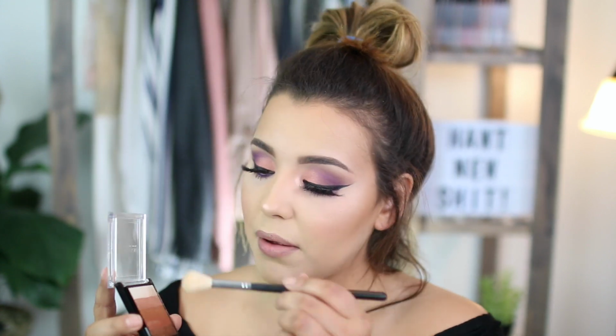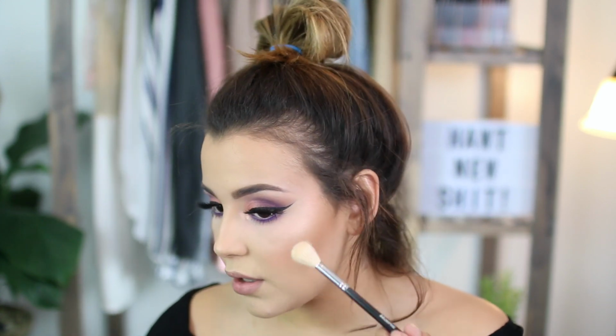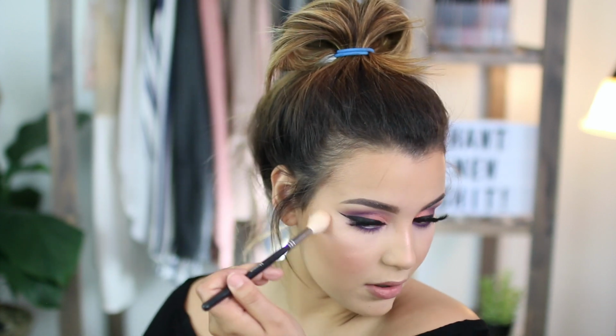I did say I wanted to apply a different highlight, so I'm going to be trying this out. This is the Makeup Revolution Shimmer Brick in Rose Gold. And I'm probably just gonna take the two top shades. Wow, that was super, super pigmented. And I'm going to pop it directly over top, right there. That's better. It's a lot better.